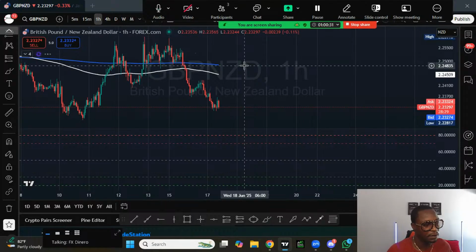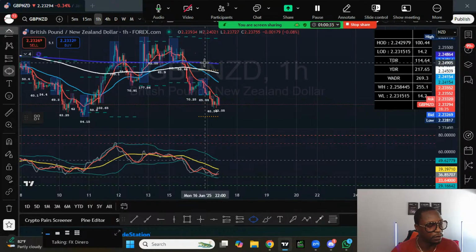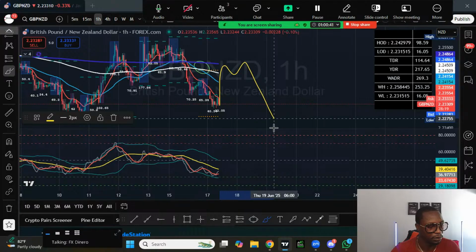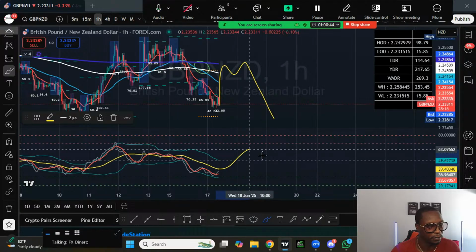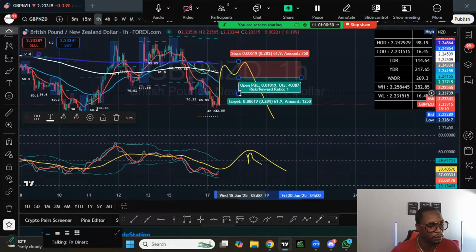GN. GN, we got a fresh 5200 cross. All right, so we're looking for this M structure off this 200 going short. Market baseline is below the static. It needs to come above for the reload. And that move will look something like this.